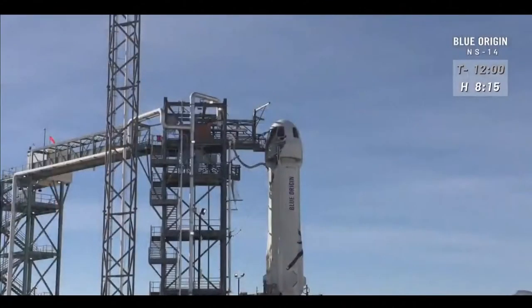Welcome back, everybody, to New Shepard's 14th mission to space. We are T-minus 12 minutes to go until launch. This rocket that you see on the pad, she is getting ready for her first mission. You see she's looking nice and shiny, new there. We're going to give her a couple of reused rocket char marks, hopefully, in a couple of minutes here. That should be exciting. But we are in a hold here.